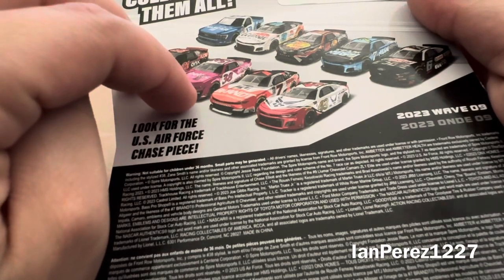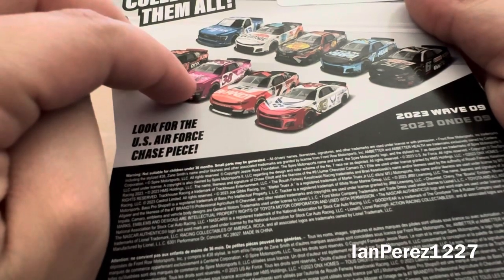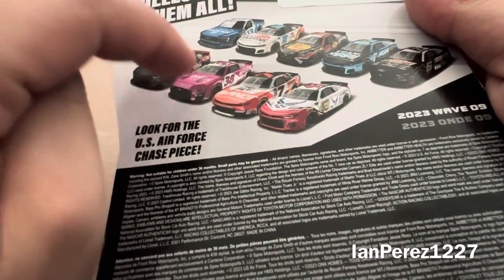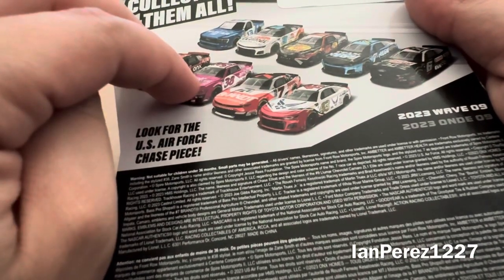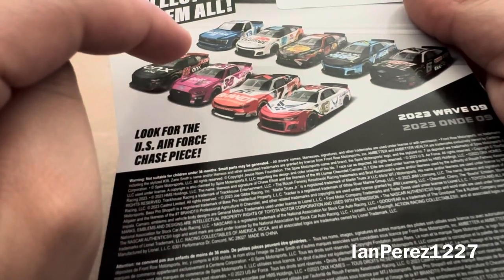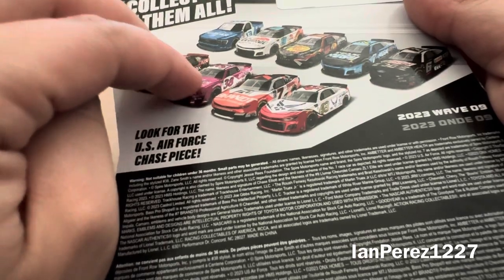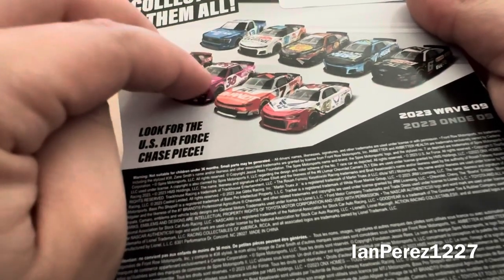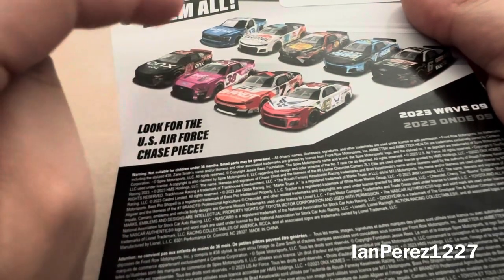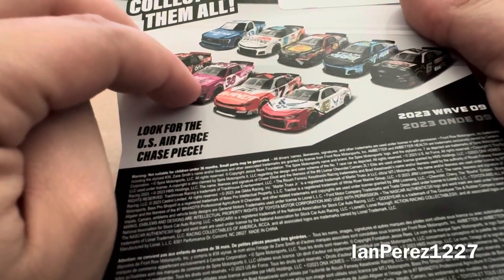My Target had, let's just say, two of these cars, Zane Smith and Kimi Raikkonen, but only the packaging. There was no car, only the packaging. Like, seriously, what kind of a person do you have to be to do that? Just take the cars, but not the packaging, just steal it. Whoever does that, respectfully, go screw yourself. That's all I can say.